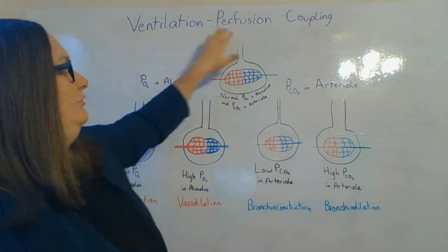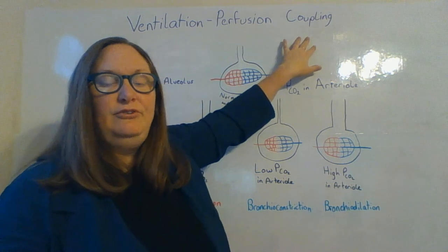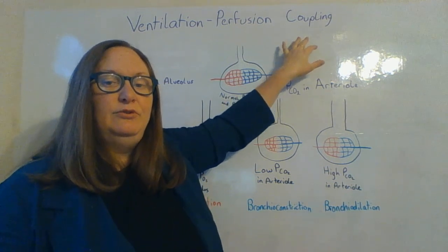Ventilation perfusion coupling. There's also a worksheet on Canvas in the modules about this.